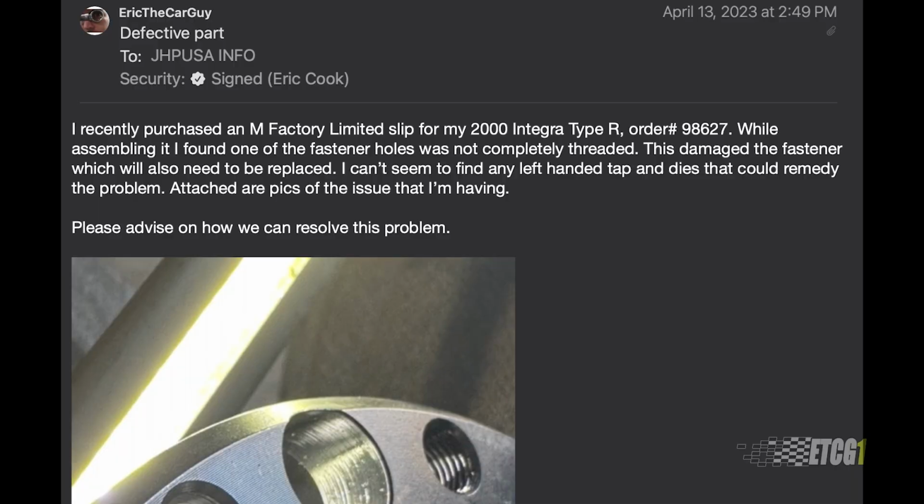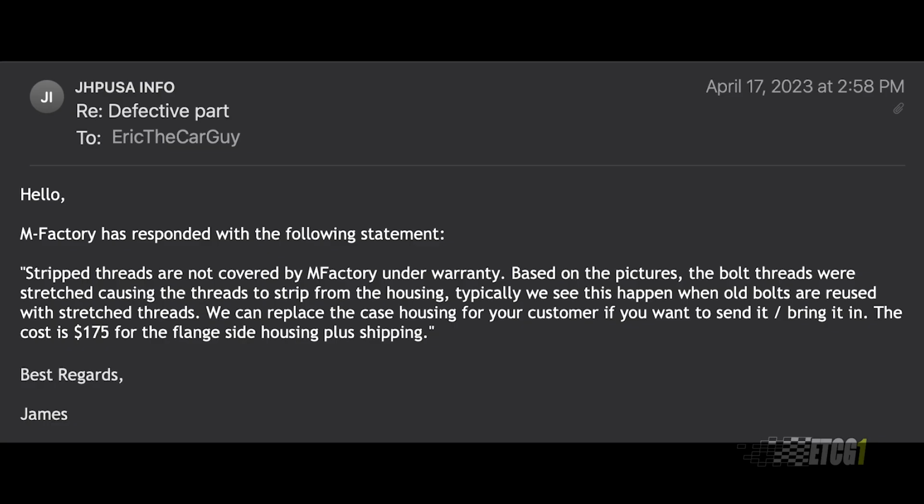That's just what I think. Don't know for sure. But anyway, obviously a quality control issue, and I took pictures, which you are looking at now, and I sent them to MFactory for them to review and everything else. And I'm going to put the response I got back in the email up on the screen, which you can pause and read through. But the general gist of it is you shouldn't have cross-threaded it. You shouldn't have done that. In other words, they blame me for this problem.